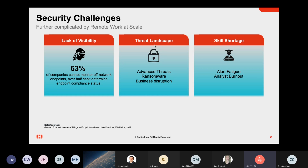And then, the third, also very important security challenge, skill shortage, right? Alert fatigue, analyst burnout. It's hard to find people. So it's very important to have really strong partners as well.